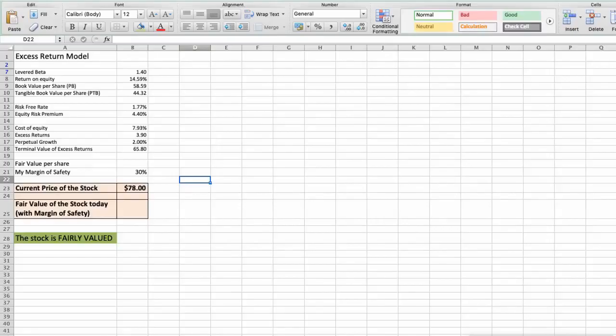First model, excess return model valuation. This spreadsheet contains some financial data that we will use for the stock valuation. In this valuation, I will use margin of safety, 30%. Once we actually figure out what we think this stock is worth, we are only going to buy this stock if it gets 30% below what we think it's worth. It gives us a big margin of safety if our predictions are wrong. In other words, when something is worth $1, I want to pay only 70 cents for it.